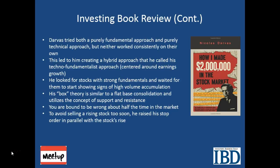Okay, so Darvas tried both a purely fundamental approach and then a purely technical approach, but he found that neither of them worked consistently on their own. And this led him to create a hybrid approach that he called his techno-fundamentalist approach. And this was really centered around selecting stocks that have strong earnings and sales growth, and then waiting for the stocks to make a big move in heavy volume. So this is pretty similar to what IBD and Bill O'Neil teach, right? We look at fundamentals, and then we look at the technicals by reading the charts. And then when stocks break out of some kind of consolidation, like a base, it's good to buy them. I'll talk about how he actually didn't use charts, which is a pretty interesting point. I'll get to that one later.